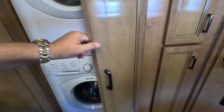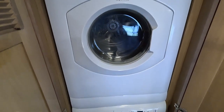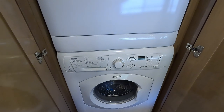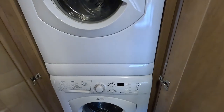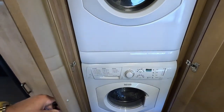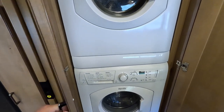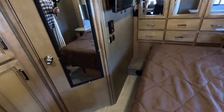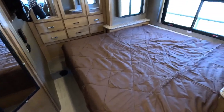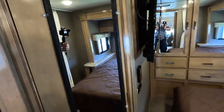You're going to look far and wide before you find another one with a stack washer and dryer. Not a combo, which is rare too, to find one with even the one-piece combo, which aren't worth a flip, but a stack washer and dryer, separate washer, separate dryer, and a king bed to boot. King bed, washer, dryer. They did put a bigger TV back here.